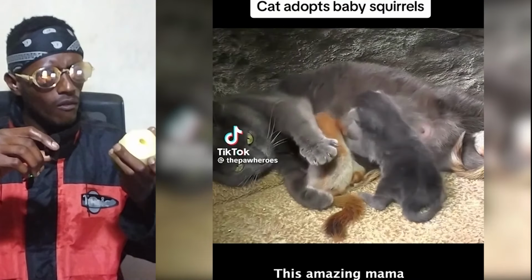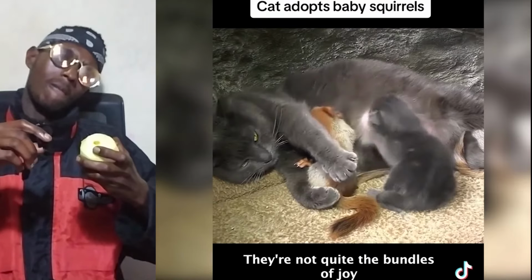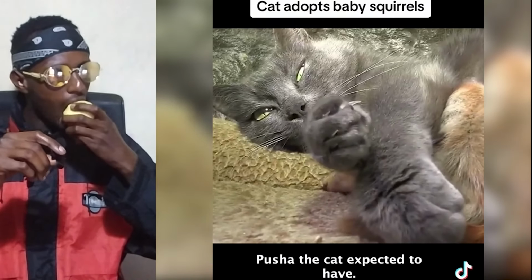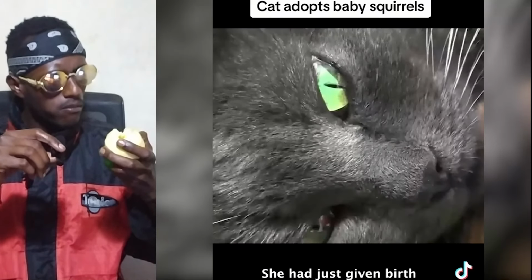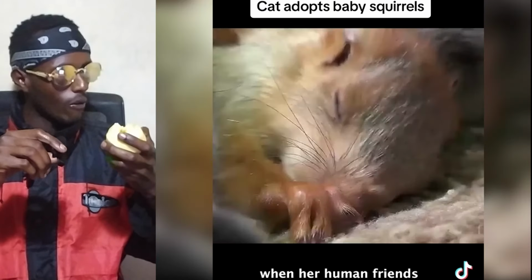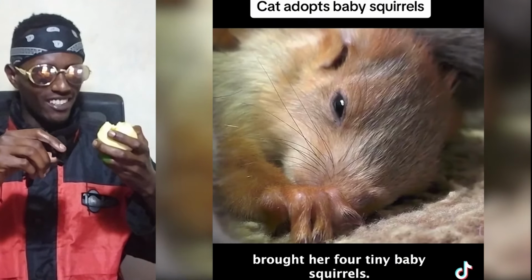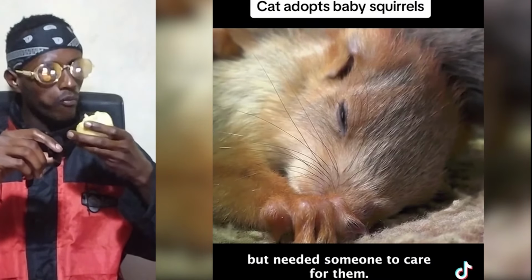This amazing mama cat adopted 4 orphaned squirrels. They're not quite the bundles of joy Pusha the cat expected to have, but she loves these babies anyway. She had just given birth to 4 of her own kittens at the park where she lives when her human friends brought her 4 tiny baby squirrels.